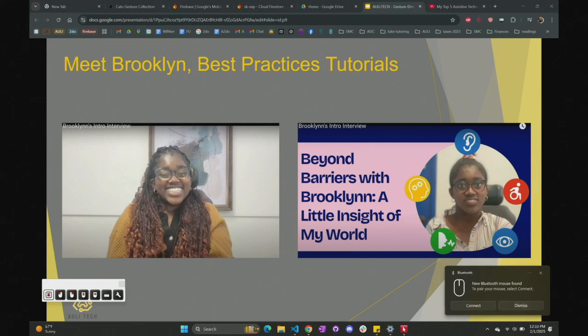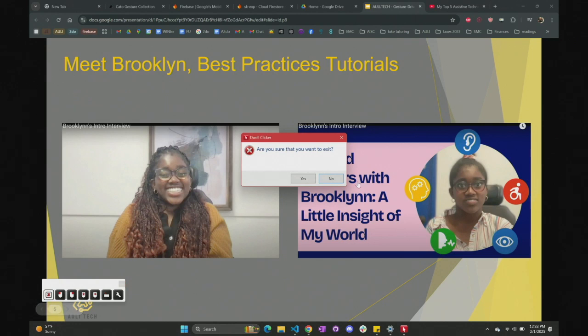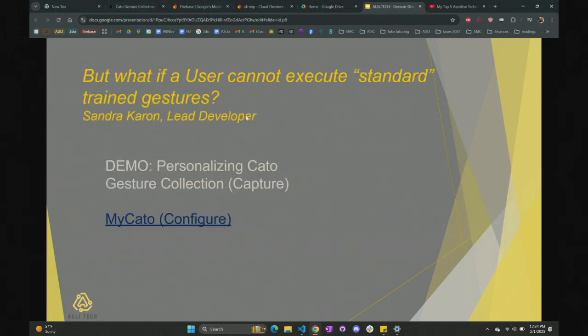Brooklyn will be doing some tutorials teaching people how to configure their Cato if they want to use Facebook, if they want to use Instagram, if they like to control Spotify. So it's one thing to be able to access the iPad or the PC. It's another thing to have the guidance to actually be able to control the apps they want to use. Let's move to the next slide.